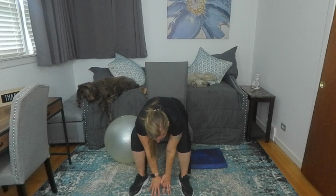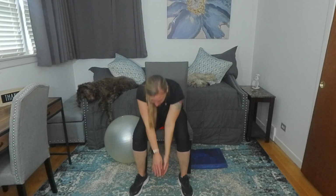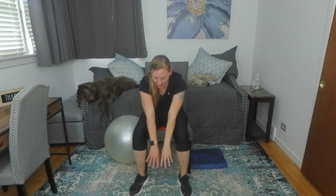Now, after we bend, we're going to go into some diagonals. I'll show you. So you're going to bend. Now open those arms in a diagonal, out opposite of each other. And then you'll switch the other direction. So good for us. Tighten your abdominals while you open up for posture. If this is too easy, you've got to get on a balance pad, a compliant surface. Maybe close your eyes.